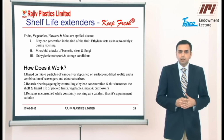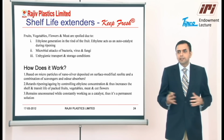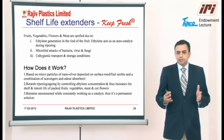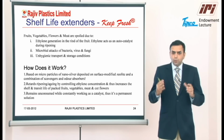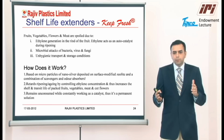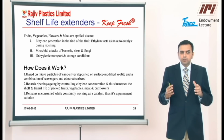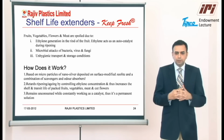Moving on to one of the new miracles, which is the shelf life extender. We call it the Keep Fresh Master Batch at our end. It's used for fruits, vegetables and flowers and even meat products. So why do fruits, vegetables, flowers and meats tend to get spoiled? See, ethylene is generated from the rind of the fruit, and this ethylene actually causes the ripening of the fruit or the vegetable.